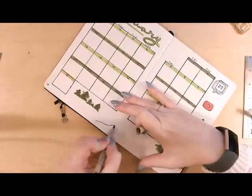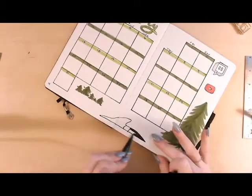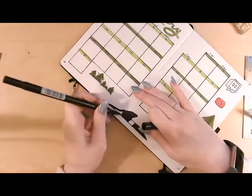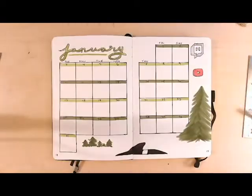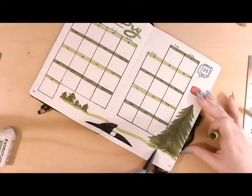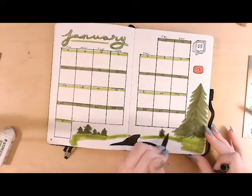And then I decided I wanted to draw an orca, because orcas are pretty common here in the Pacific Northwest. So I just drew a fin sticking up out of what would be water, and then drew the shoreline with a couple more of those trees to kind of tie everything together.